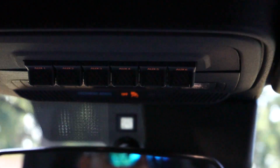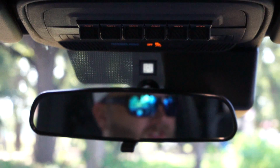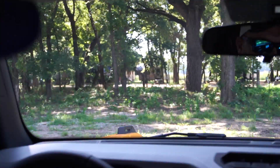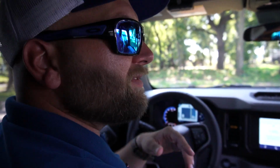Oh, that's cool. So the plugins are already there. Right, they're already there. Oh, okay. Wow, that's nice. These things are so customizable. You can do anything to them. Snorkels, light bars, lift kits. They even got a tent that you can put on the roof.